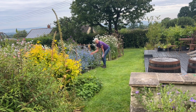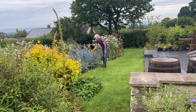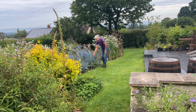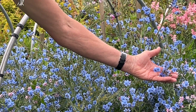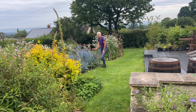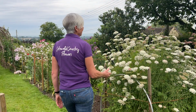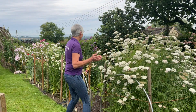This lovely blue colour is quite unusual, so I do like to grow Cynoglossum. It was aimed at a wedding in mid-June, which it wasn't quite ready for, but it's coming into its own now. And it's great for saving seed. The Daucus is flowering its socks off.